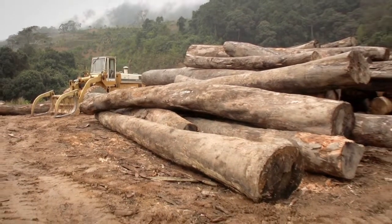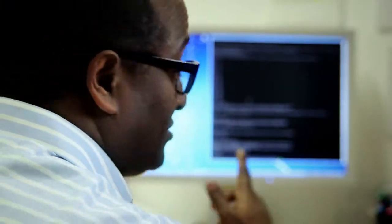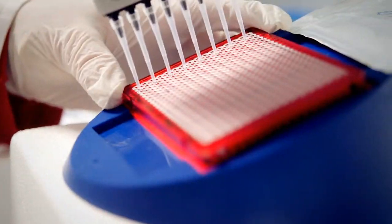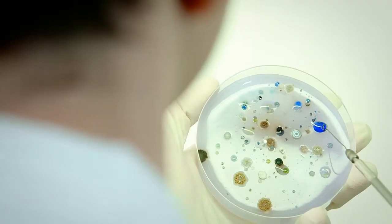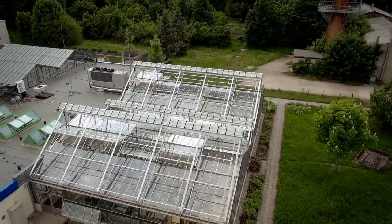Land use change and climate change are global phenomena. That's why the GCEF attracts scientists from all over the world. The Helmholtz Center for Environmental Research in Halle and Leipzig provides them with access to modern labs for analysing their samples. Or they can complement their experiments in the field with studies in the controlled environment of the greenhouses.